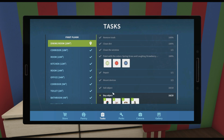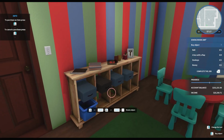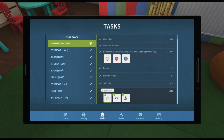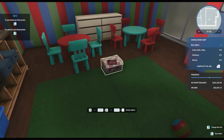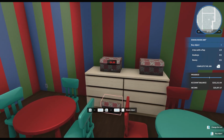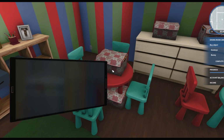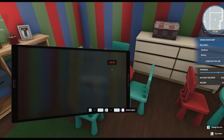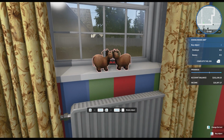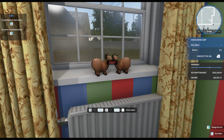There we go. All right, a ball. We're going to put this ball mostly just on the floor. A book with flaps. A box of flaps. Boy, not a box. A donkey. Donkeys! And a bunny.